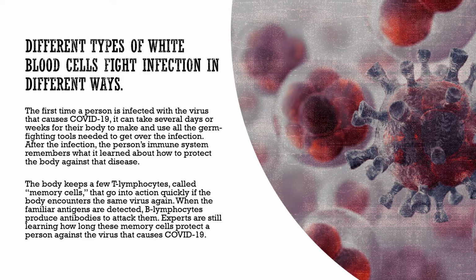The body keeps a few T lymphocytes called memory cells that go into action quickly if the body encounters the same virus again. When the familiar antigens are detected, B lymphocytes produce antibodies to attack them. Experts are still learning how long these memory cells protect a person against the virus that causes COVID-19.